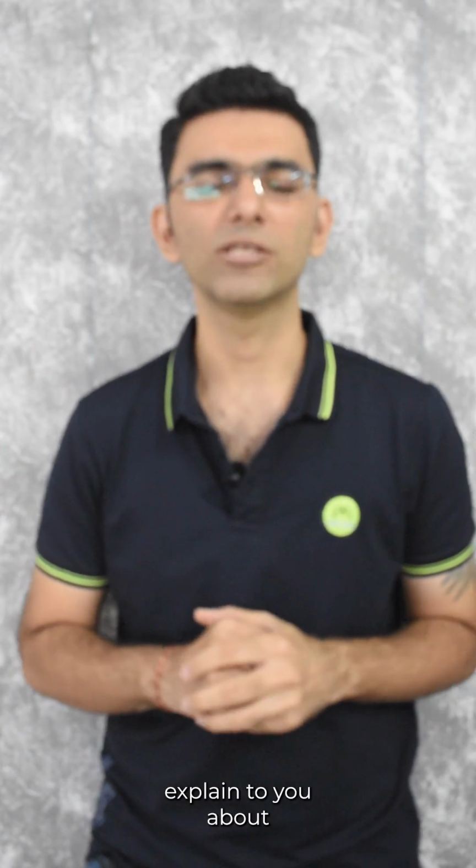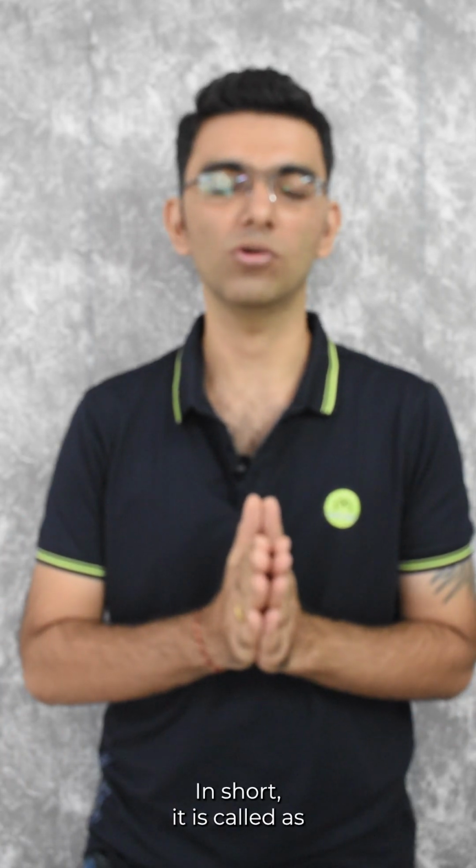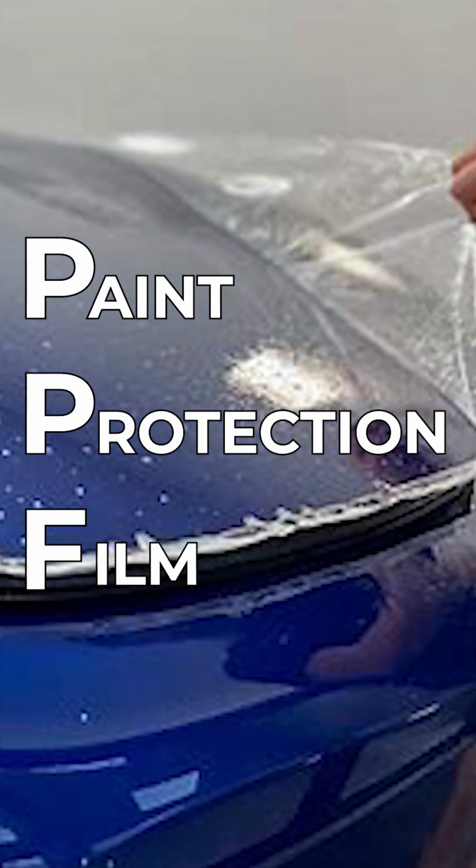So today I'm going to explain to you about what is PPF. In short, it is called PPF. The full form is Paint Protection Film.